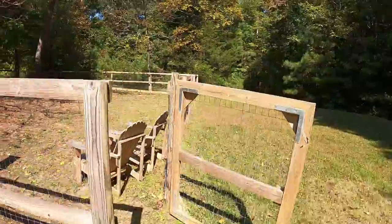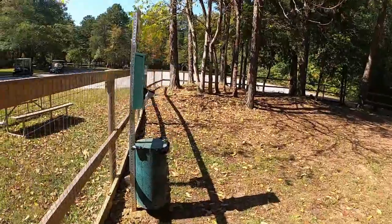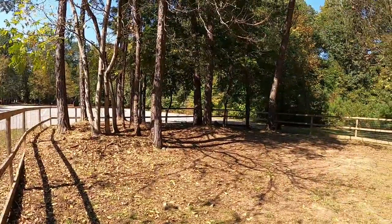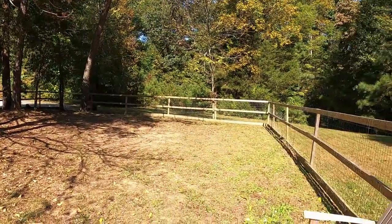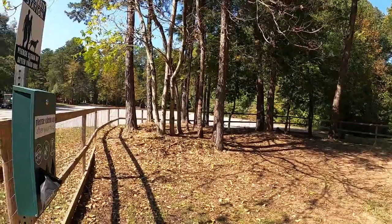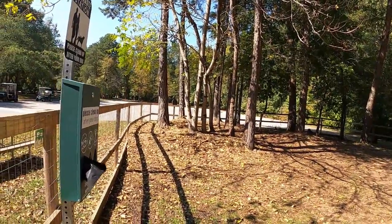And just across from the office is the dog park. So this is where you can bring your dogs. It is towards the front of the park, but it is a really nice dog park. Our pups have really enjoyed it, and having a dog park is a high checkbox for us on the list of things we hope to see.